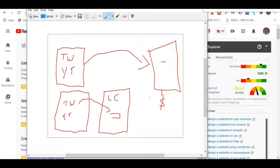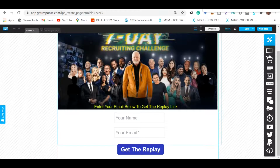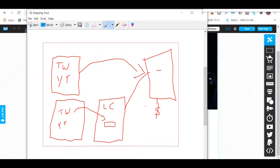And I've opened up an example, if you'll just give me a second. This is a simple lead capture page for something else, but you ask them for the name, you ask them for their email address, and as I said, from there, this page automatically directs them to the offer once they've submitted their email address.